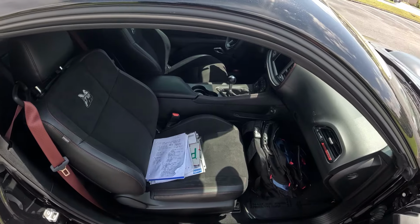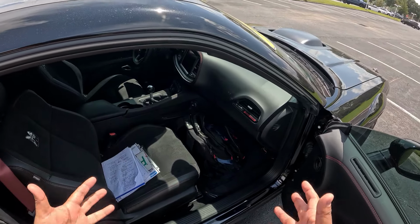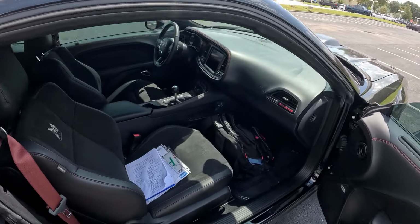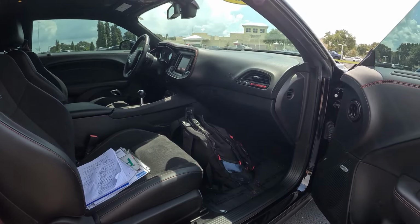And this car, I think, is part of the Shakedown version that comes with it. We also got some carbon fiber trim on this one. As I mentioned, this is a pretty much fully loaded car. Got a lot of options in this one, and it's probably outdated, but it's still a pretty cool interior overall.